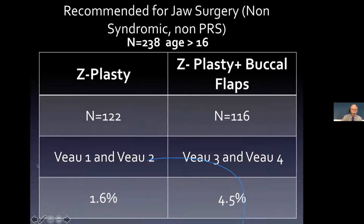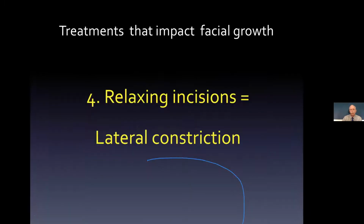But when I have visited other countries that do subperiosteal dissections in the retromolar area, they have a significant number of kids that have the mid-face protrusion. So I think it is a reality that it does impact it.